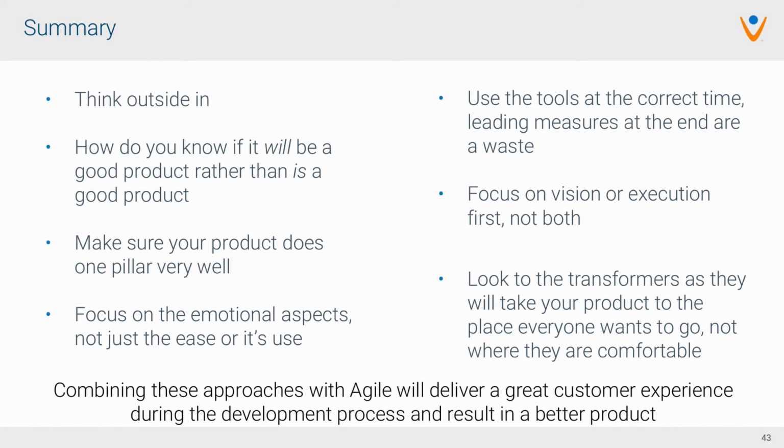How do you know, and I don't know if you can see this, if it will be a good product? Don't ask at the end of 10 sprints, is it good? Have we fixed it? No, let's have the leading indicators to tell me if it's going to be a good product. And basically focus on one pillar really well. And that's where you're going to do.